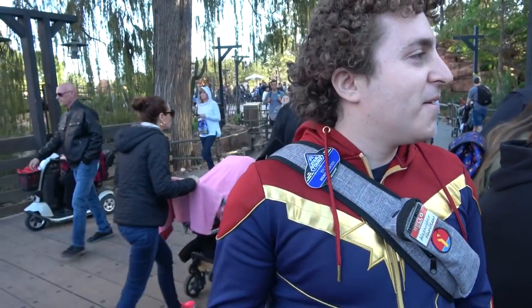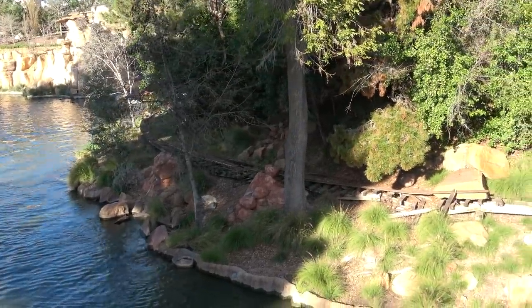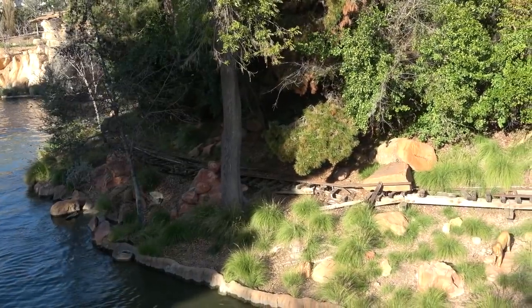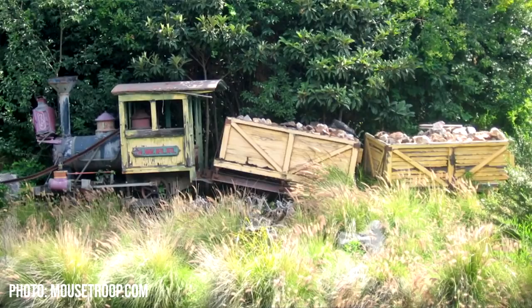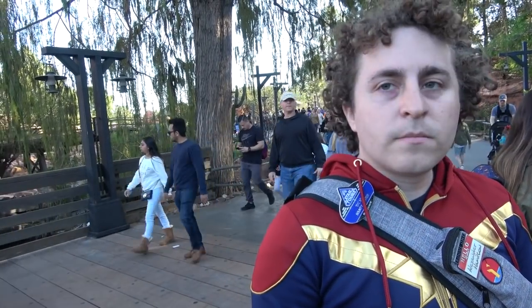Well, you know what? When we're on the Mark Twain, I know from looking at map images, when you're on the Mark Twain, you can see the train tracks as you return. You can see the tracks that are left behind. Those were working tracks also. And there used to be an actual old mine train, like an abandoned one on the track, like it got stuck, hit by a boulder. They took that out a few years ago.